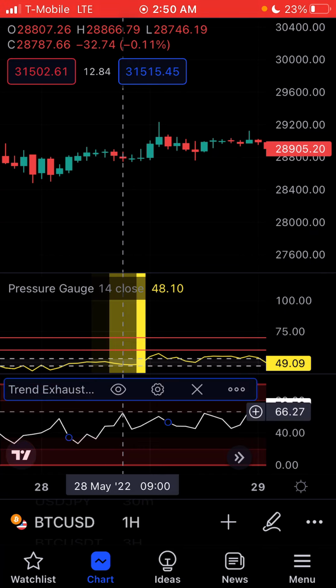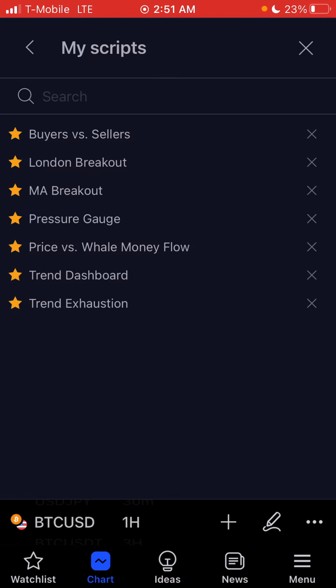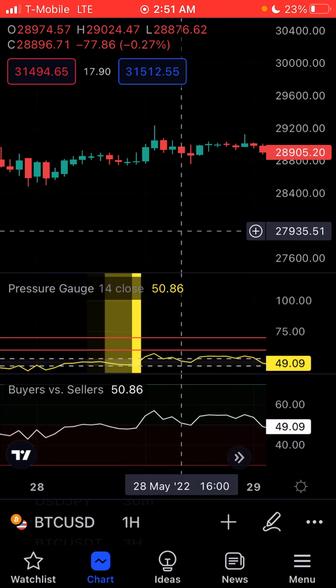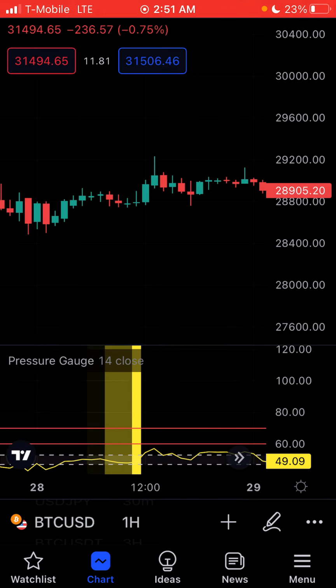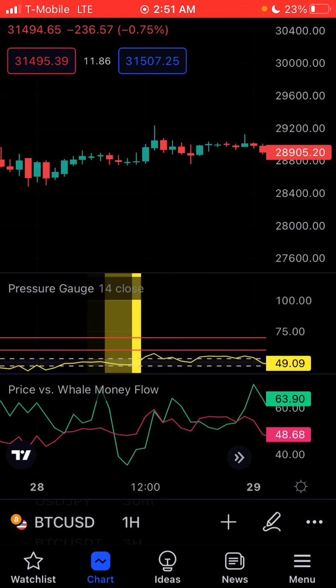So there's trend exhaustion. You can also look at what the buyers and the sellers are doing at the moment you see the pressure gauge. At that moment, it's in the red. You don't know if it's going to go up or down at that point, because the line is towards the sellers. So let's look at the whale money flow. That's why it's really good to have all these indicators, because you can really do a good analysis here.